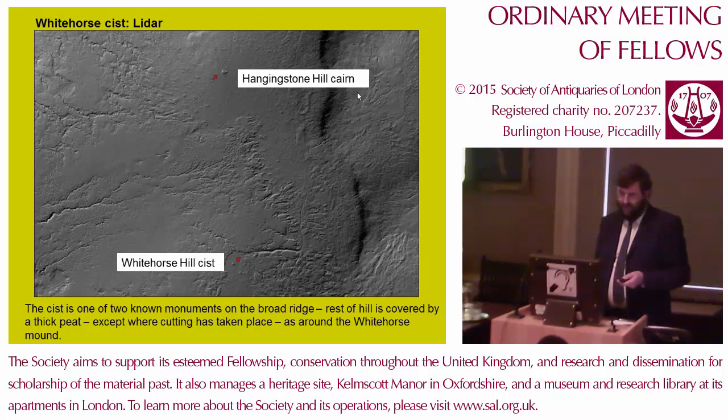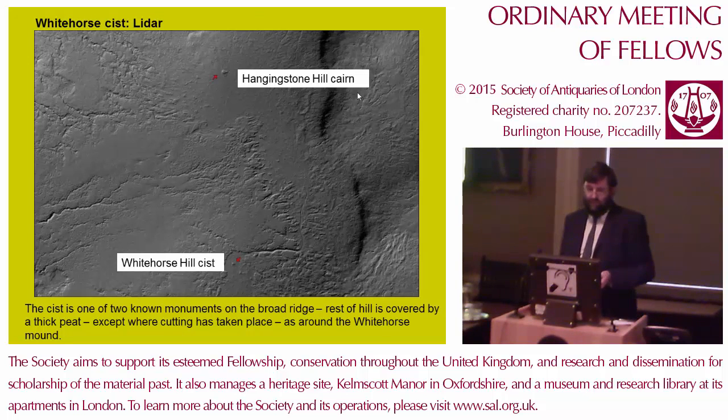So this is a Lidar image showing the top of the hill. It's got two summits. The northern summit is a barrow up here that's called the Hanging Stonehill Cairn. The Whitehorse Cist occupies a rather similar topographical position at the southern end.